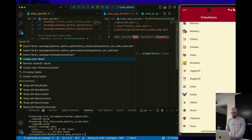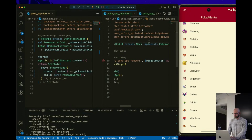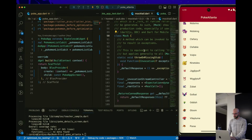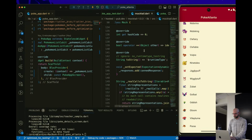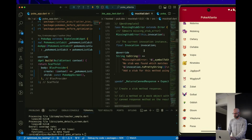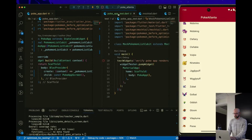And in this case, I'm going to be using the tool we talked about earlier, the package mocktail. So mocktail under the hood. Let me show you what mock is. It's a lot of cool stuff under here. This is going to help us stub and mock all of our calls that we need to use. If you're familiar with some other programming languages, I think some other languages use Mockito, right? A similar tool. Okay.